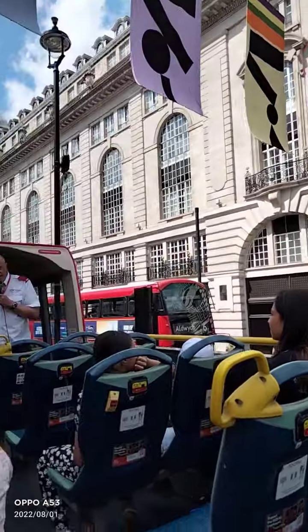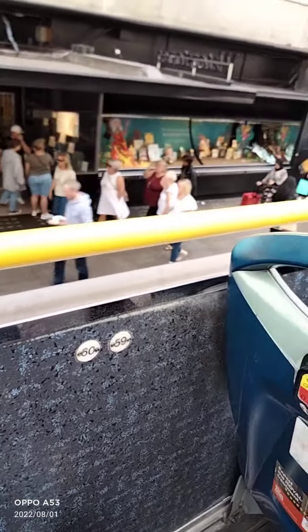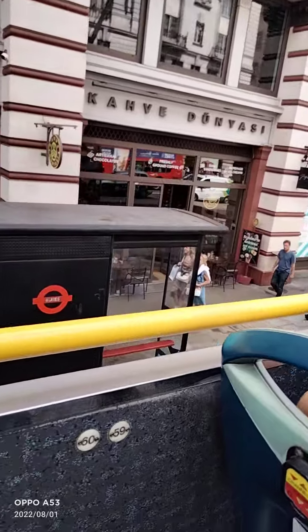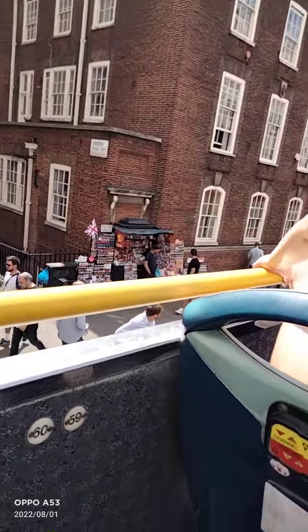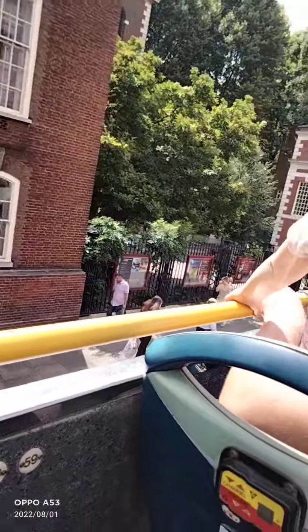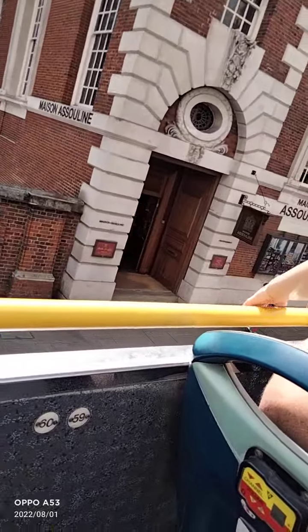Now, we've got a big, big bookshop coming up on the left. Yeah, it's a Waterstones. Does anyone like Harry Potter? Yes, that was a bit of a silly question, wasn't it? Well, when the Harry Potter books were released, they used to open up that bookshop at midnight. And there used to be 3,000 mothers and fathers with their children waiting to get their hands on the first Harry Potter books at midnight.